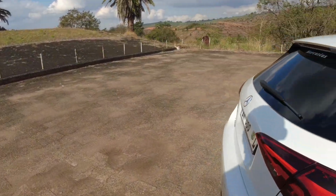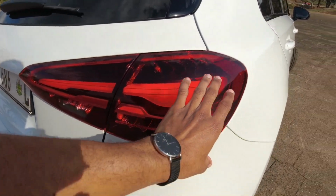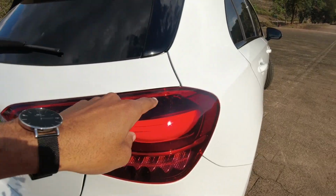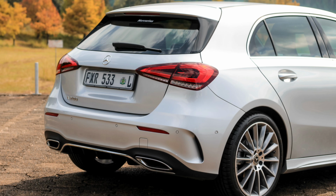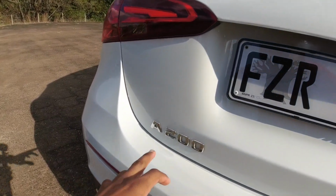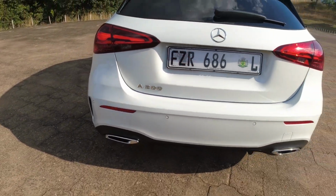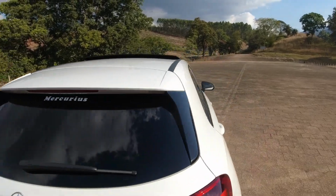Coming around to the back, facelift also gets this new design to the tail lights. Now I promise this is actually new. On the pre-facelift, you had a beam that was surrounding the whole unit. Now you get this little bar inside. A200 model designation. Other than that, the rear is exactly the same. Let's actually check out the interior.